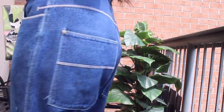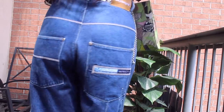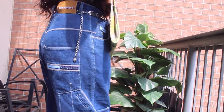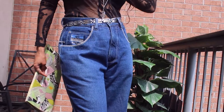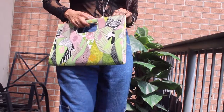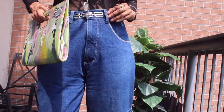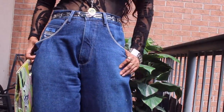But I kept the same top, and yes guys, here you could definitely see more details of these gorgeous jeans on. I love these jeans. I'm so glad I found them. And I'm pairing it with this chain belt. This belt is a Fendi dupe. I just love the way it looks. People often think it's a Fendi piece, but it's not. It's definitely a dupe I also got from ages ago from a random store.